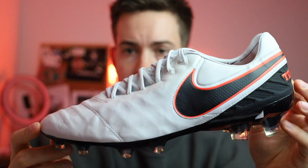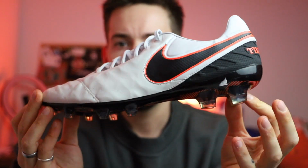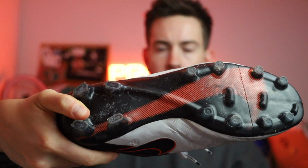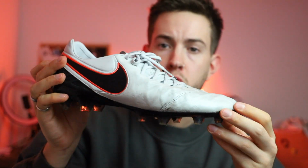So, the Legend 6, an incredible piece of simplistic design, innovative technology at the time in 2015, still loved now. And the question is, are they still good to wear? You can see from this pair, pretty beaten up. It's my current playing pair. Yes, these are amazing to play in still. I'm going to give you a little breakdown and review of why I find this boot so good.